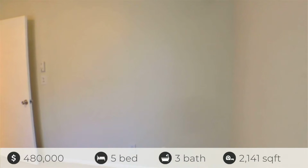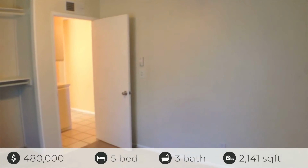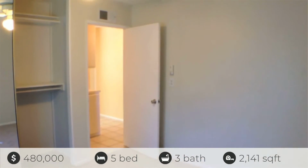Down the hall, find another of the secondary bedrooms with carpeted flooring, sliding wardrobe doors, as well as a ceiling fan.